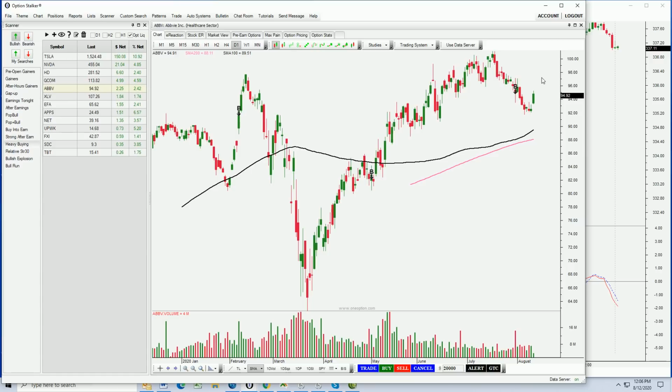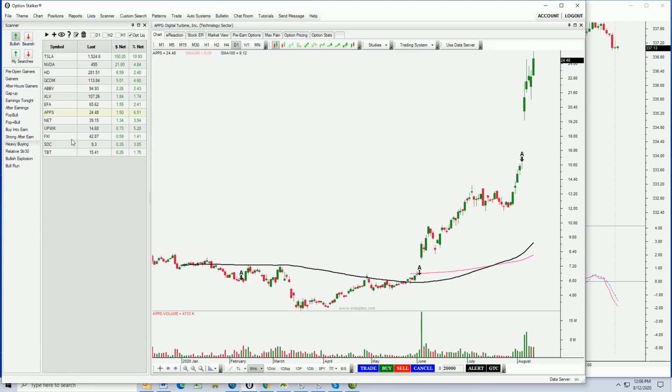This is my favorite list early in the day. APPS, very, very strong price movement. This is a good stock to day trade, but when you go parabolic like that, with the market being near an all-time high, with the market hitting resistance, I don't want to chase a stock like this. So I would not recommend holding it overnight for a swing trade. So ABBV, I really like that one.